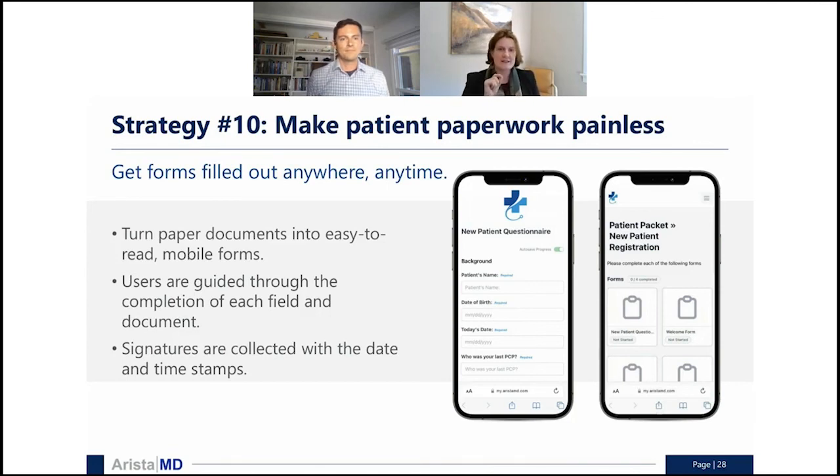Okay, wait, did this information change? Even your nurses are going to go, wait, the last time you were here, you said... So sometimes it's beneficial just to stop in and ask your team, how much time do you spend dealing with the patient paperwork? So let's solve that for you.